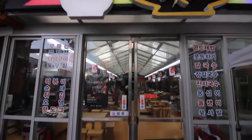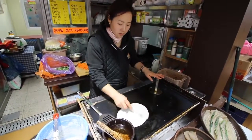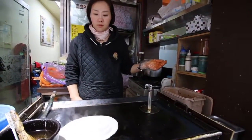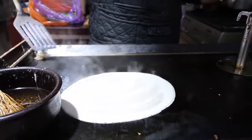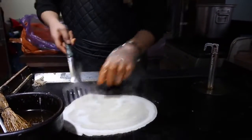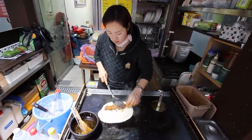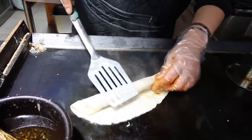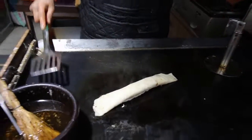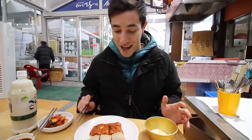So we are back down at the market after our nice time at the skywalk, and we have come to try a traditional Korean drink called makgeolli. So we're gonna find a place to sit down here and try it out. Okay, we are sitting down finally after our nice little trip to the skywalk, and we've ordered up some food and it looks really, really good.